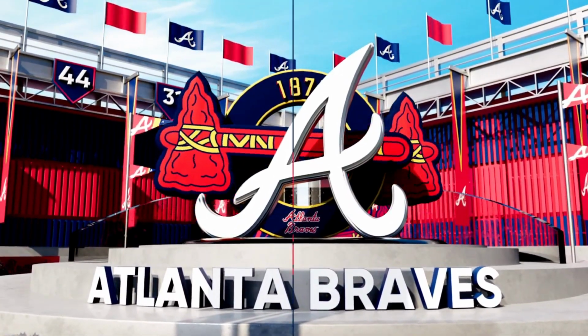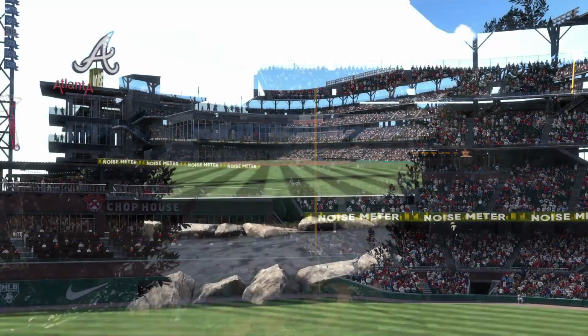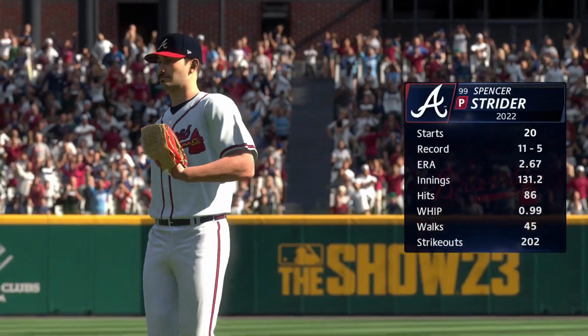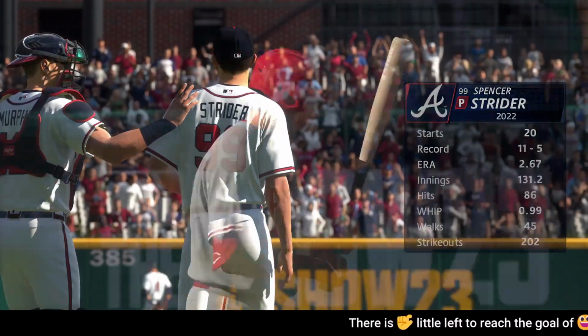About 13 miles from downtown Atlanta, welcome to Truist Park. We've got baseball on the show. It's the Philadelphia Phillies going up against the Atlanta Braves. Almost ready to get underway. Our starting pitcher in this one, Spencer Strider.